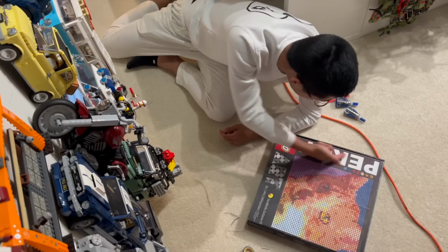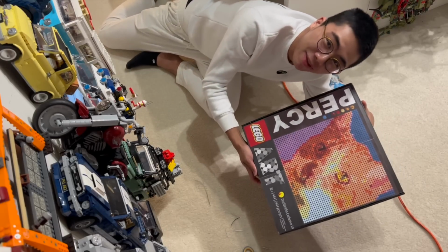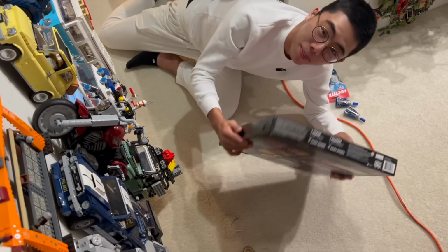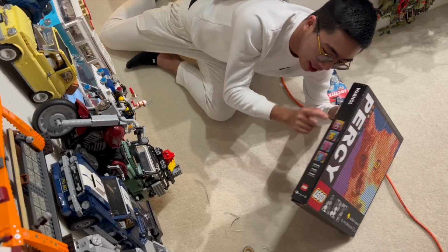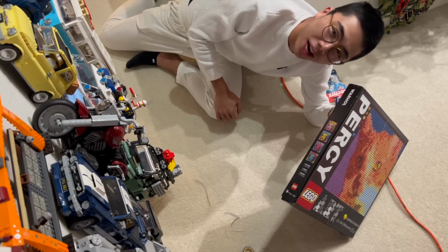I mean, you can see the face, you can see the text, and most importantly, it is actually the size of the box, so I consider this an absolute win. Let's go ahead and do the back side, and then I actually do need to do the graphics for at least this side, because you know what? If you are gonna commit to the bit, you might as well go all the way, so let's go.